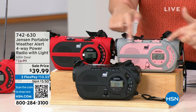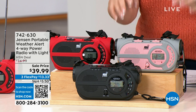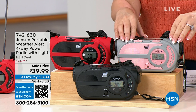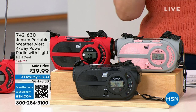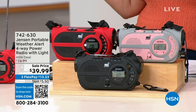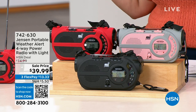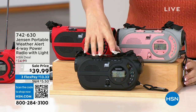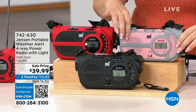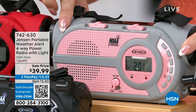And preset in this radio are the stations that will tell you what is happening from NOAA, which is that national information network where you find out what's happening when there are hurricanes and those kinds of things going on. I've got three colors: black, red, and rose gold, which is really like pink and gray. So we're calling this rose gold, but it's pink and gray.